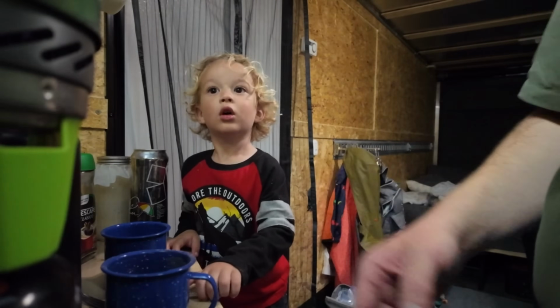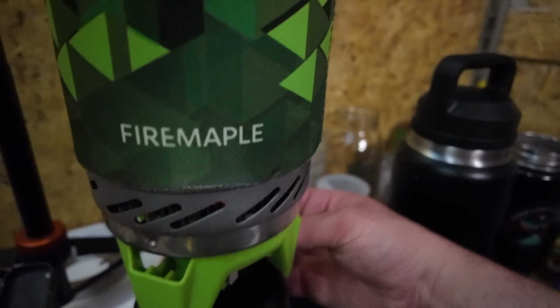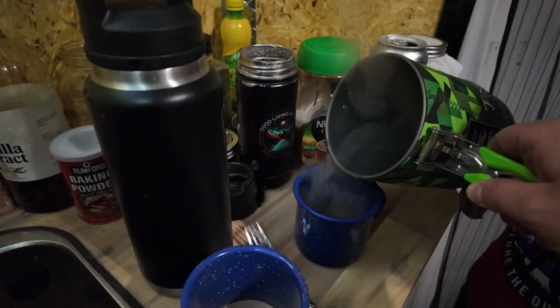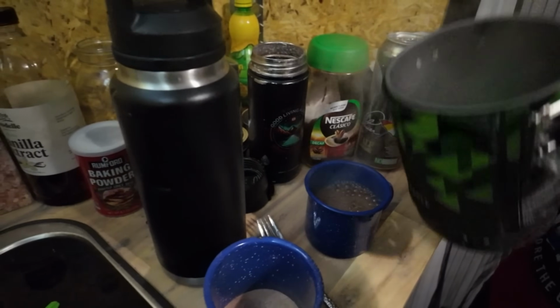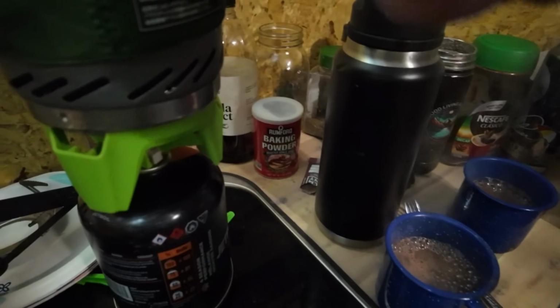Look, it's almost ready. Oh, it's steaming. It's almost ready. All right, all done. Okay, now we got to turn it off. There we go. Oh, lots of steam, huh? There we go. There. Don't touch it yet. No, deep. We got to let it cool down first.